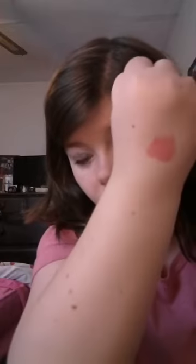I'm going to show y'all. This is called Lippy. It's a lucrative lip gloss as well. You can get it on our website. Very pretty. Lucrative lip gloss in Lippy, this right here. And lucrative lip gloss again in Lovable.